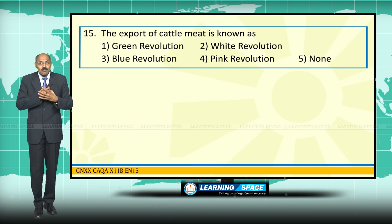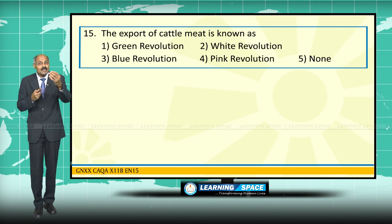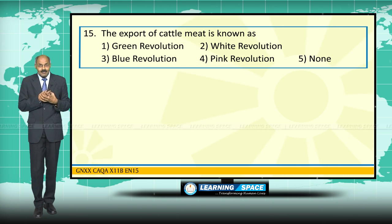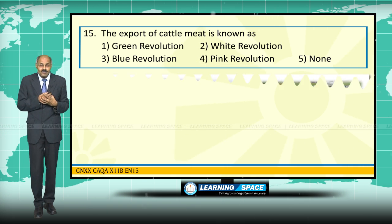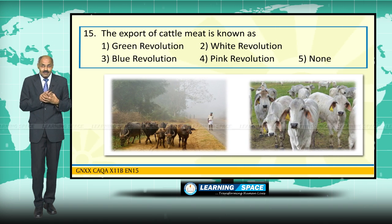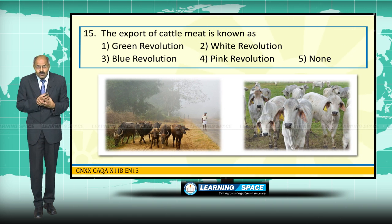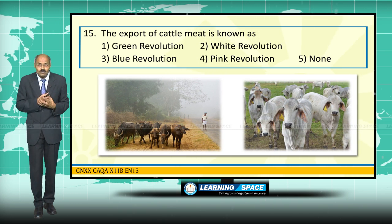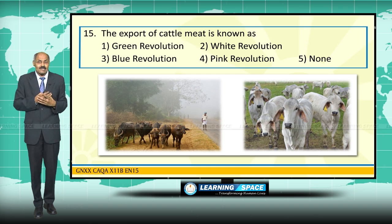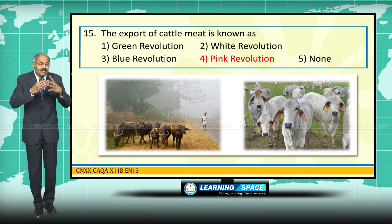The export of cattle meat is known as Pink Revolution. India is earning a lot of foreign exchange revenue by exporting this cattle meat. Now of course some states started banning the slaughter of buffaloes and cows. Answer here is the export of cattle meat is known as Pink Revolution.